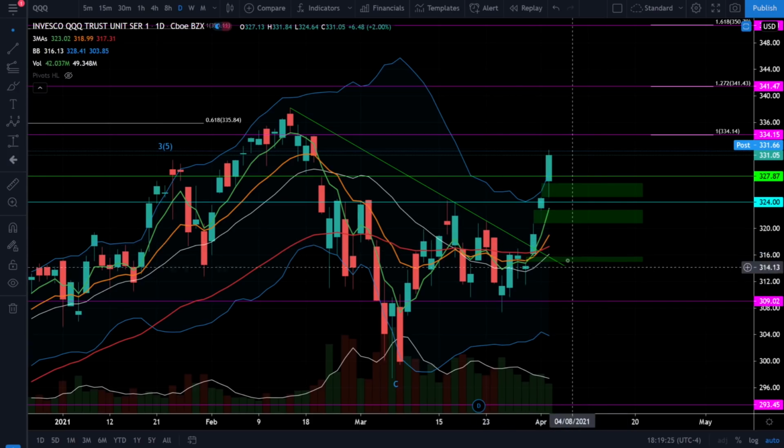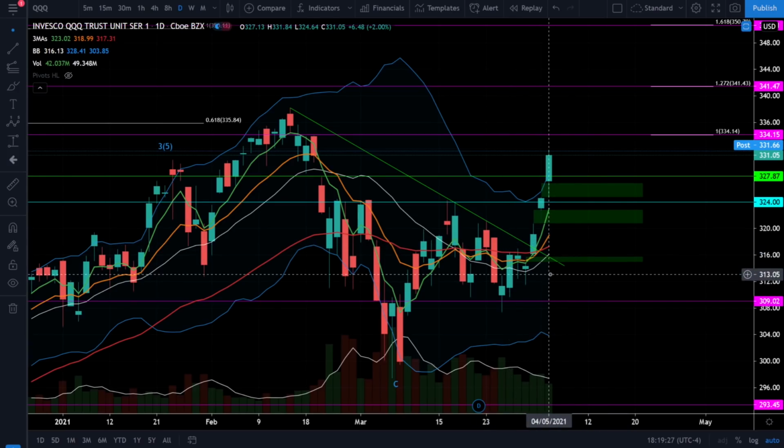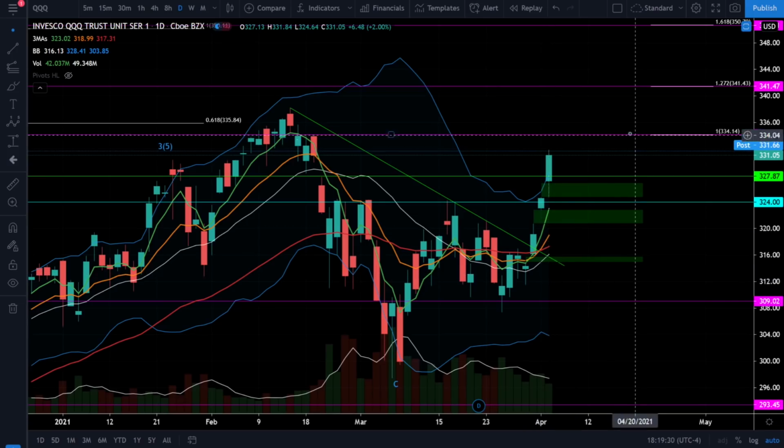Now, if you missed out on this entire move, you're probably getting FOMO, and I'm just here to remind you that we don't have a lot more upside until we get into resistance. So if you're still on the sidelines and you're still looking for an entry on this market, you waited a little too long because I don't really suggest buying in at resistance, which is 334.